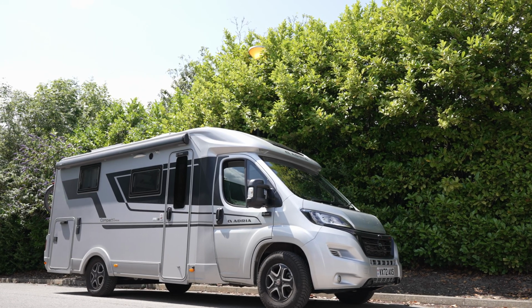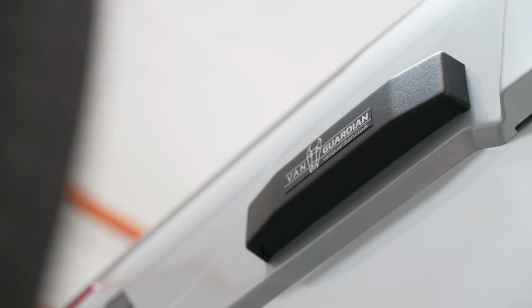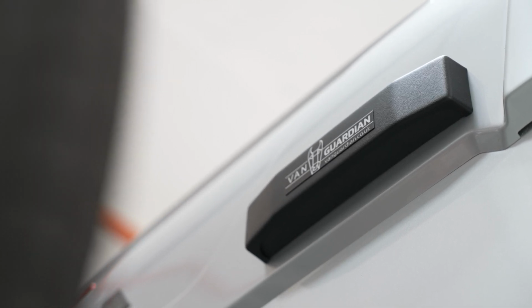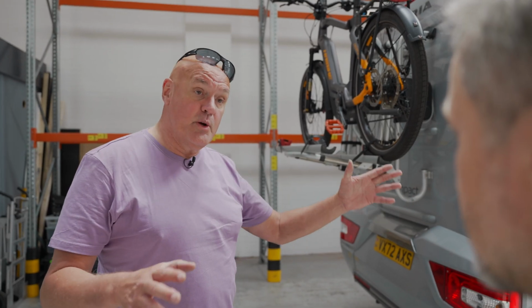I've been looking for something like this for a long time. I'm now retired. I've got the motorhome, which I live in, and it's a big asset for me. This is perfect because anyone that looks around the vehicle and wants to know what these are, they've only got to touch them and it's game over as far as I'm concerned, because they will move on.